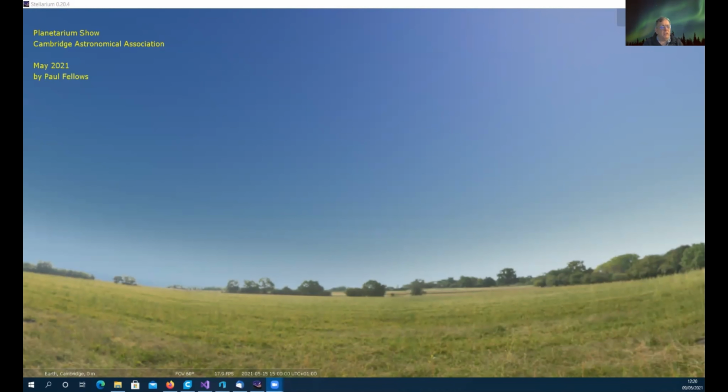So here we have the screen showing the view that we would have in the afternoon of the middle of the month, May the 15th. And this is generated using software called Stellarium, which you can download and play around with yourself for free. It's absolutely fantastic.